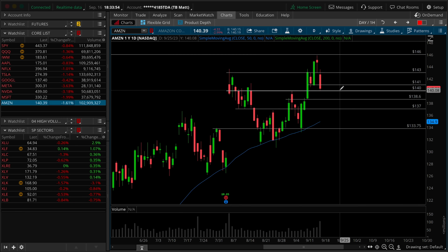break down underneath, it's a little bit of a difficult short, noting that you have lots of supports. You have the rally attempt, or I should say the open basically of Monday off of 138.60. Underneath that, you have the stronger level at 137. So there's a lot of supports underneath this. I wouldn't just be bearish out of the gates on Amazon just because of Friday's bar here. I would probably look to other names for stronger short opportunities.